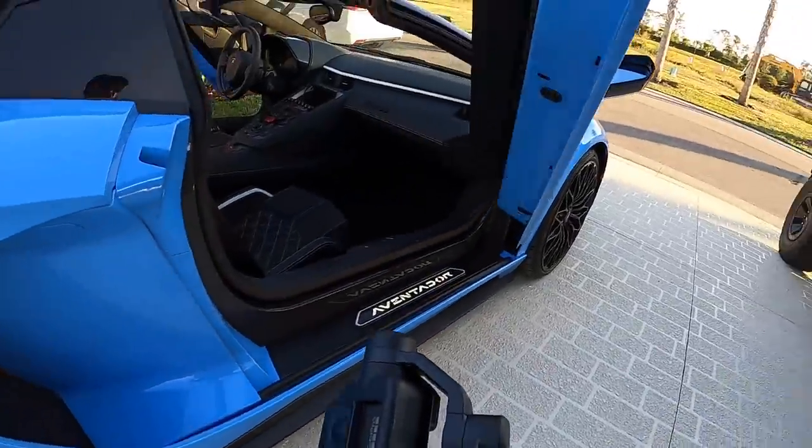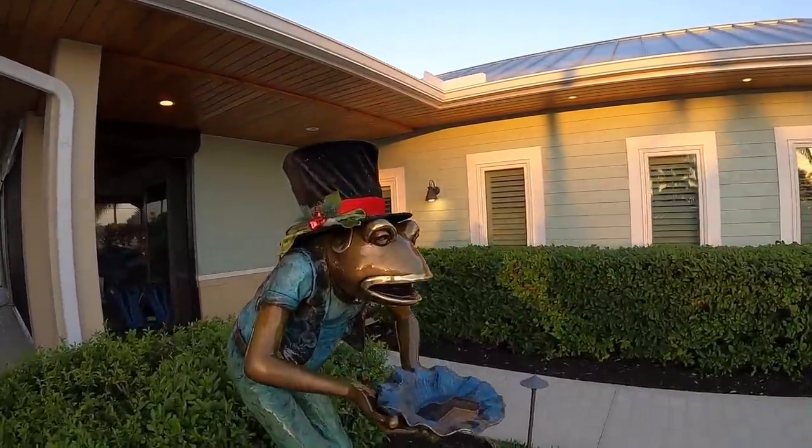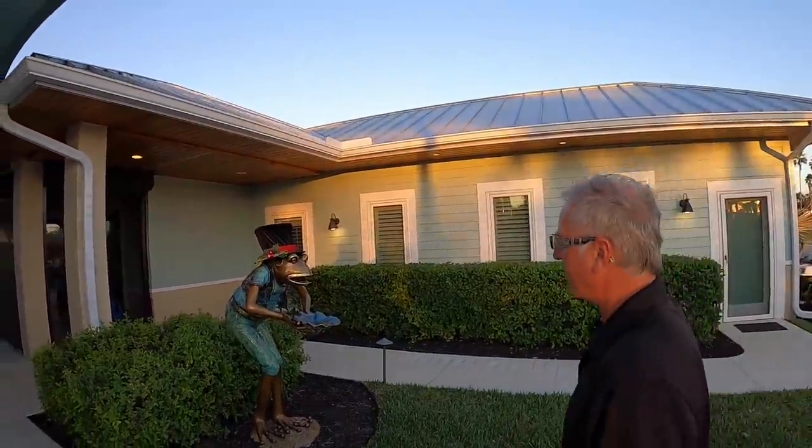Hey, absolutely. So people get confused. Toad is the art of design, right? And so we have plenty of Toads around, and that's why they exist. That is awesome. And is that a little Christmas decoration there? Yeah, we had to decorate him for Christmas.